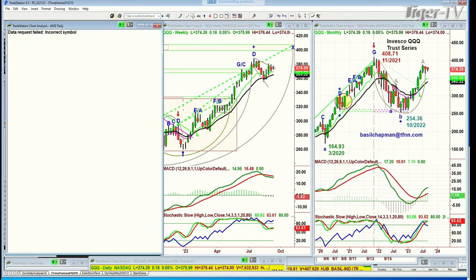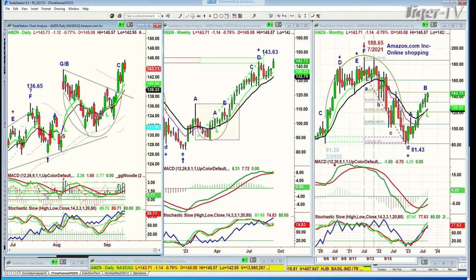Look at Amazon, AMZN. Look at that. This is your leg D. I said three days ago there's a chance that Amazon will still go to a leg D. And there it is, there's your leg D. And it's a leg E over the 143.63 high.